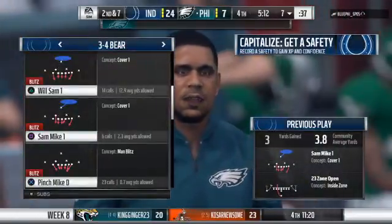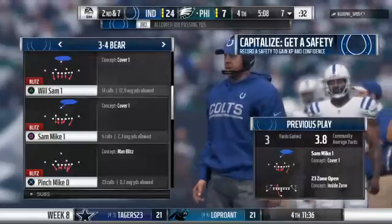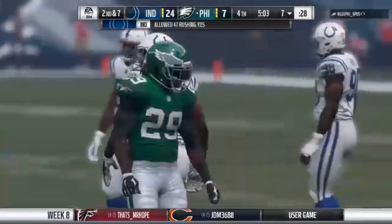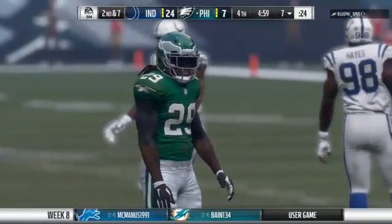A gain of 3, 2nd down. I don't think any of us were surprised that they decided to start this drive on the ground after the last 2 drives ended in interceptions. Unfortunately, though, not a lot going on that first play. Yeah, I think the anticipation was felt also by the defense.